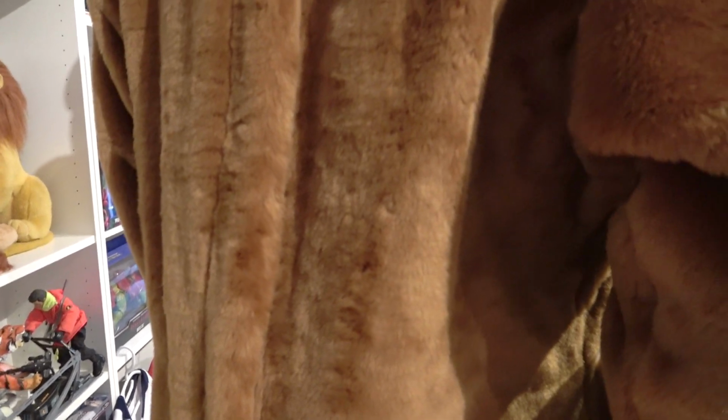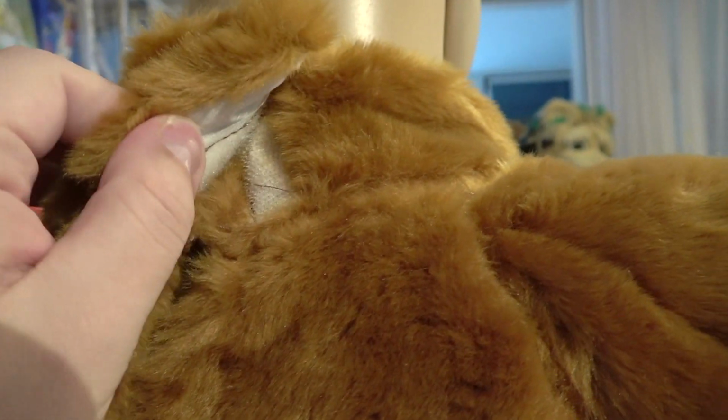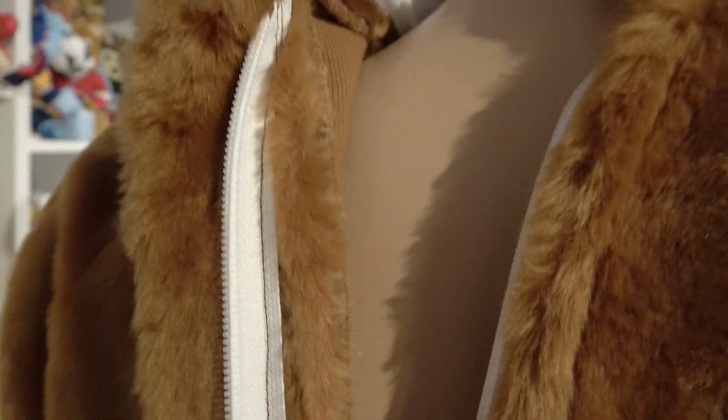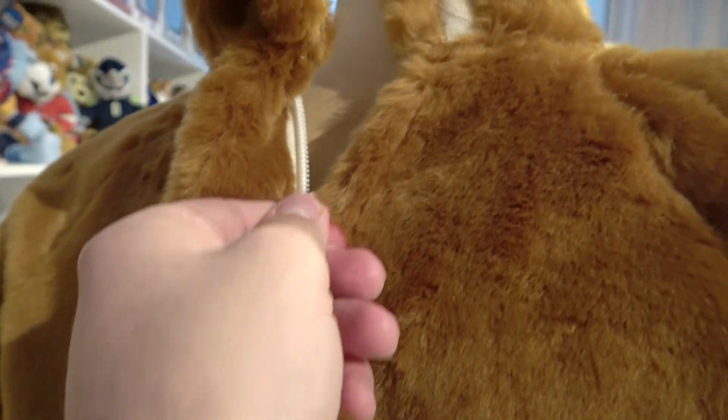And then up here you can see the back zipper being covered. Goes all the way down to here. And up here we have a little patch of Velcro. That allows you to neatly cover this zipper. This one's really well made, so no fur is catching in its path when you try to close it. It's very easy, and then you simply attach this Velcro pad together.